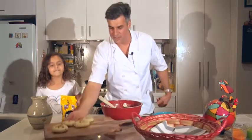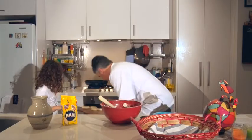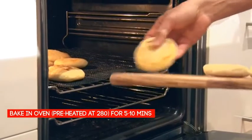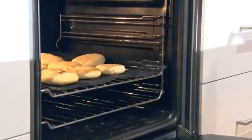So the arepas are gonna be ready to go to the oven. You like it, right? Yes. Good. Let's go to the oven. The oven should be at 180 degrees, and we're gonna leave the arepas here for about 5-10 minutes.